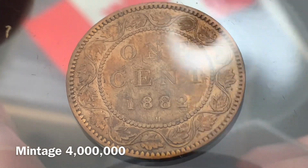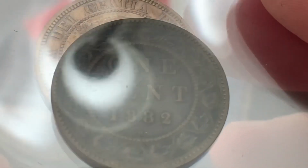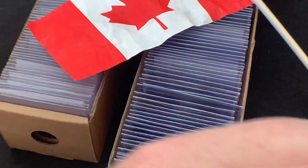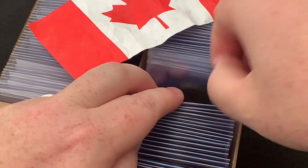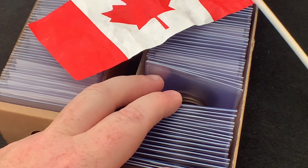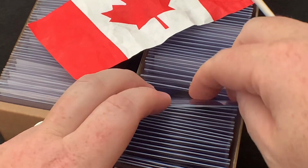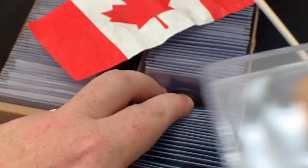This is a 1882 H with a mintage of 4 million. This is, again, a nice example as far as the details go, but unfortunately somebody has attempted to make it lighter, make it that red color. There's another 1882 H. These are just nice. Many people would probably consider these just fillers in an album, but it's nice to hold on to these. They have lower mintages. It doesn't necessarily mean that they're scarce, but they do have lower mintages.